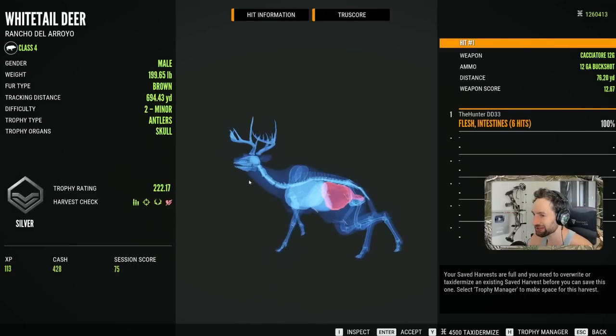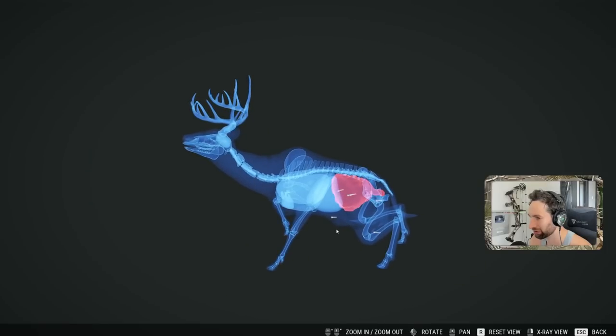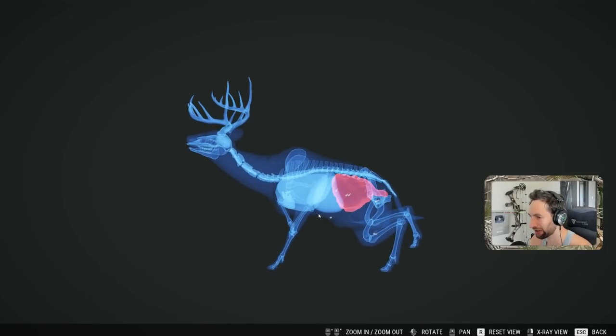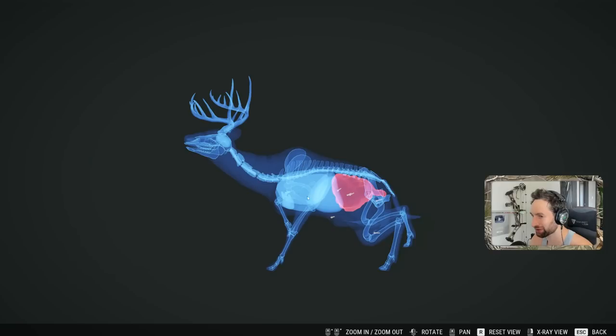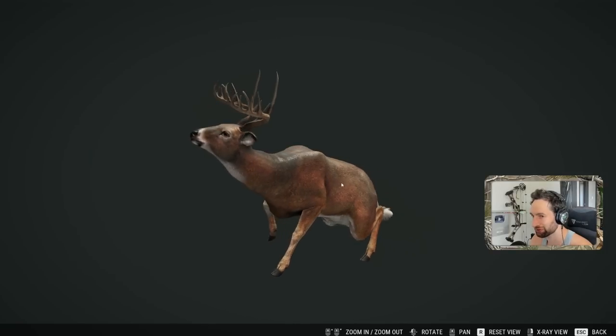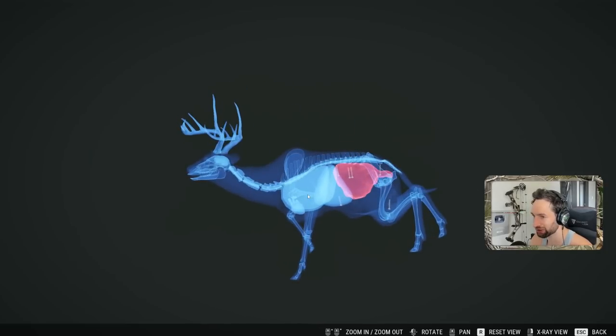It's going to be an intestine hit at 76 yards, and it's because we took the shot as he was running forward. So our shot pattern hit a little bit far back. Had we held for right here when we took the shot, we would have ended up hitting right here, and it would have been a double. It was still a double. I mean, who am I kidding? That's a double in my books, even though we didn't quite get vitals on that.